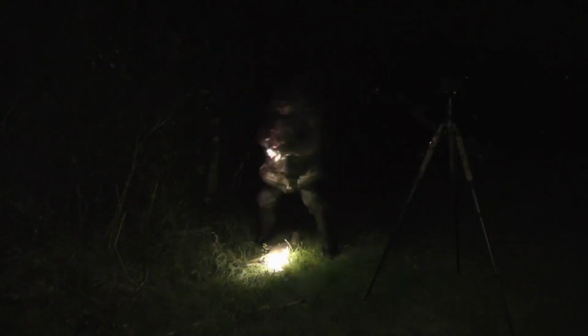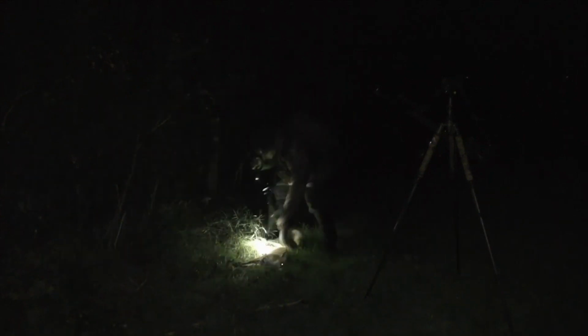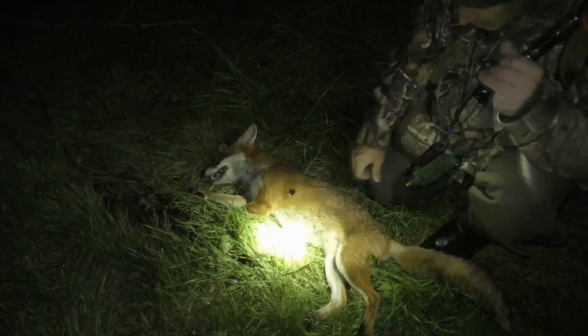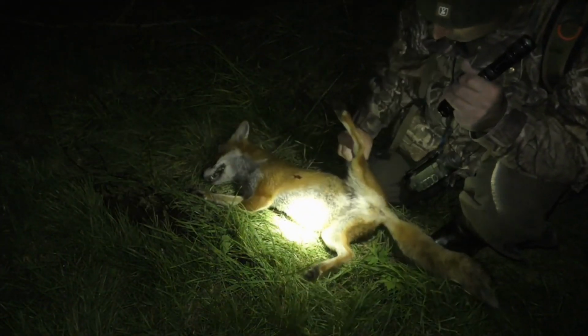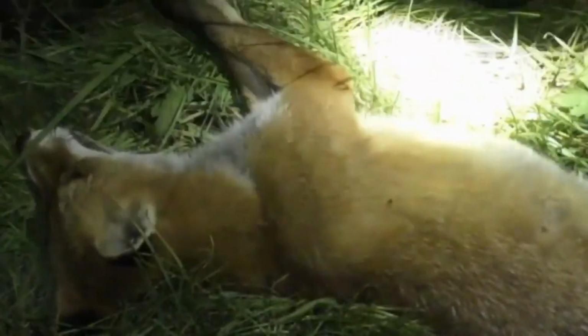It's a good sort of fox, that. A vixen too. Nice looking fox. Healthy looking little vixen, that. That's good going. Two vixens down. Excellent. Alright, so it looks like finding more.